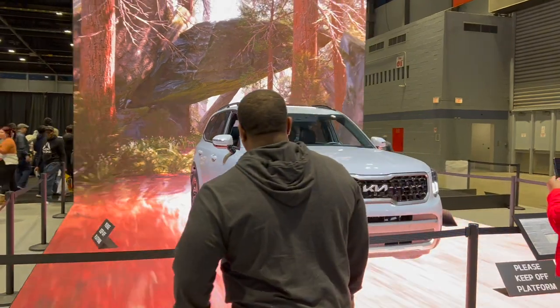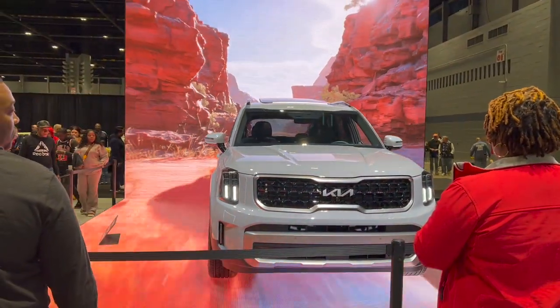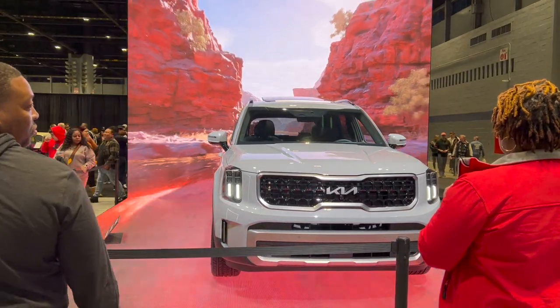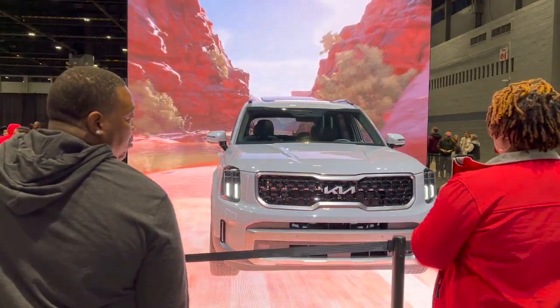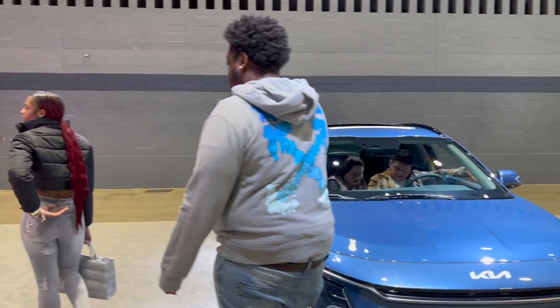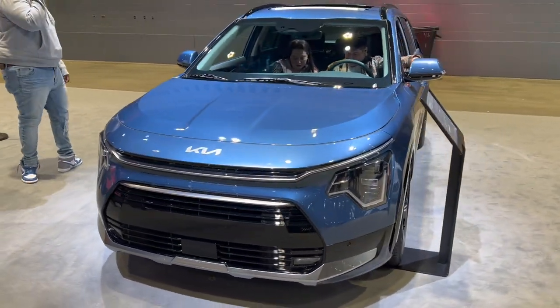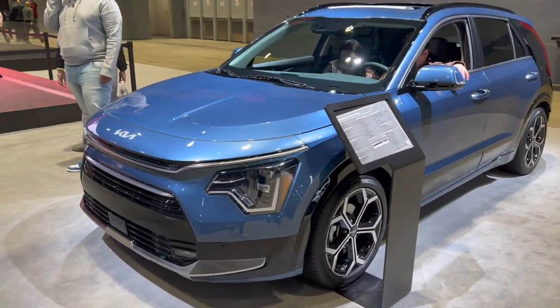It's a really cool exhibit. I love this moving ground display. And this is the refresh 2023. Looks a little more boxy. I don't know if I love the new headlights or not. Moving over, we've got the new Niro as well. Very popular car. Looks quite fresh.